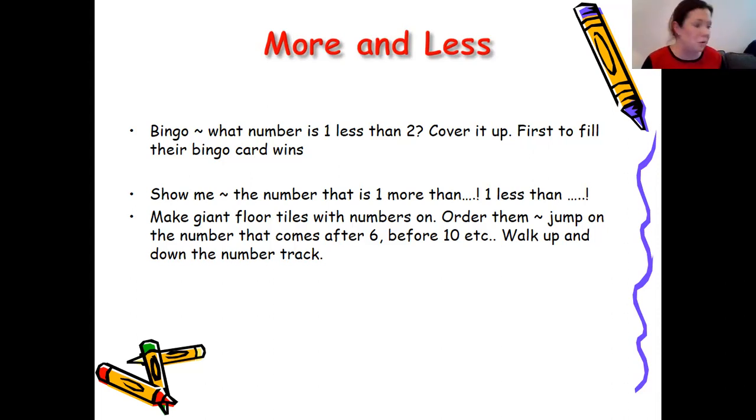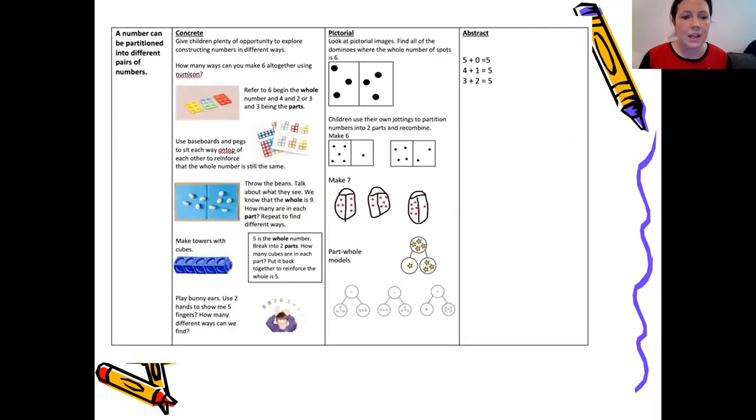You can also play a game of show me. So you can use the number track like we had, so they could have all the numbers out like this, and then you might say to them, show me number 5, show me number 6, show me number 4, quick fire like that. They find that really good fun. And then once they've got familiar with that, you can say, well, now find me the number that is 1 more than 5. Right, that's 6. Find me the number that is 1 less than 5. That's 4. So there's lots of different ways of using the number line as well.